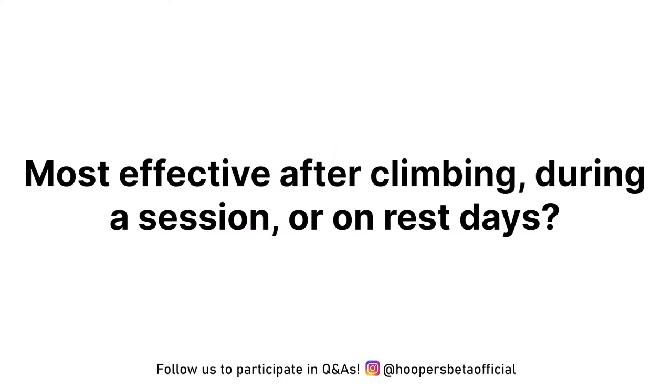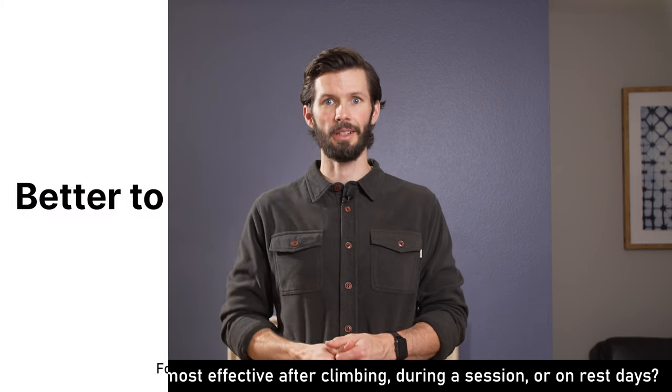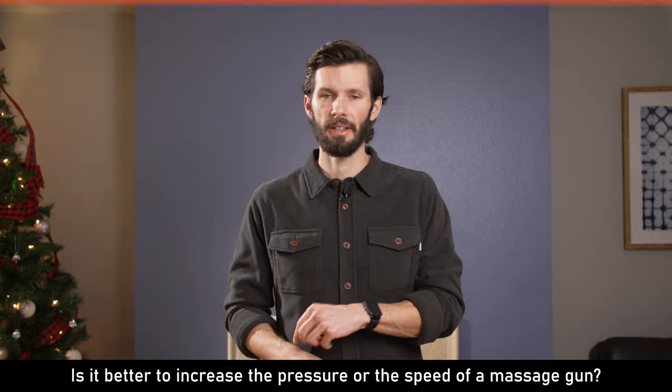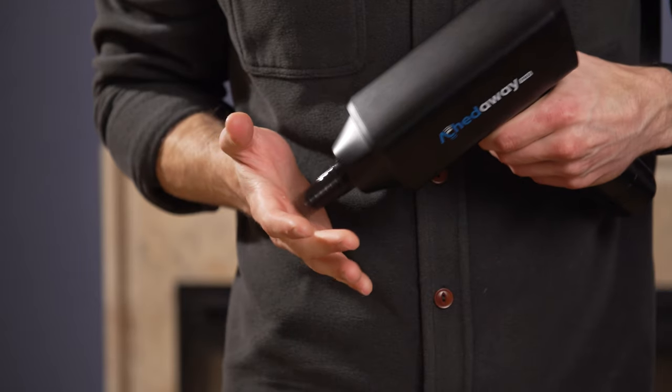Is it more effective to be used right after a climbing session, during climbing, or on rest days? So best practice would be to use it right after a climbing session and on rest days. Well, that was easy. Is it better to increase pressure or speed? The best way to answer this is area dependent. For smaller areas, such as your hands, use higher speeds with less initial pressure and then slowly add pressure as tolerated.